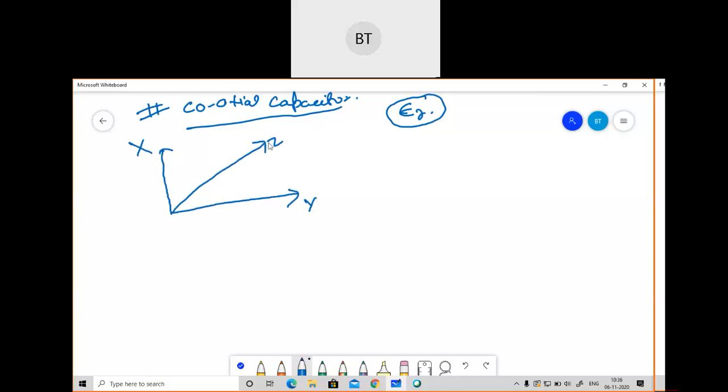Coaxial capacitor means two wires will be there. I'll draw one here. This is one, and this is the second one. Two circles will be there, two bigger circles. This is one circle, and this is the other circle.